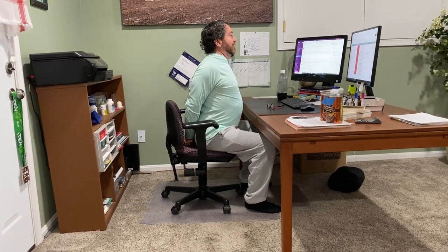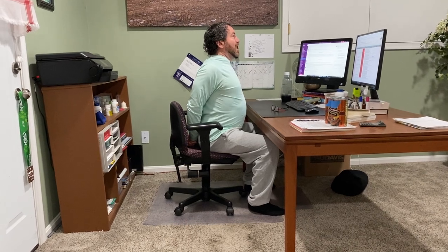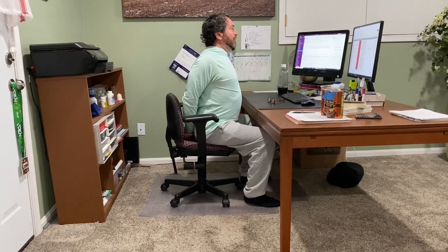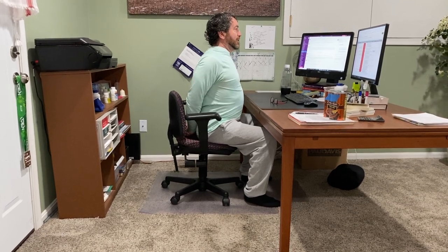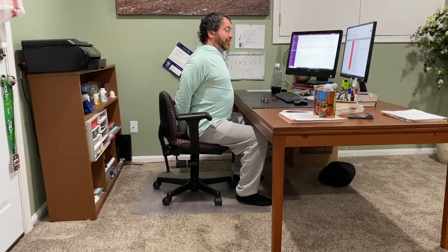So the next thing is, how do we address the shoulders? Tight muscles in the chest. Simple stretch, just sitting here. Now, you can try and do motion. So 1, 2, 3, 4, 5. And maybe at the fifth one, you just hold it. Hold it, hold it. Just try and touch your shoulder blades together. And then come out. One, two, three, four, five. Hold it, hold it.